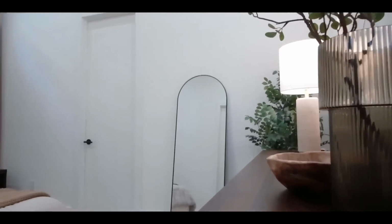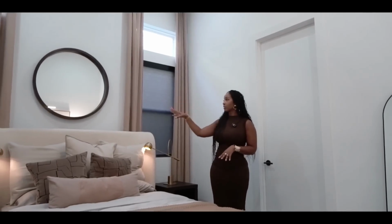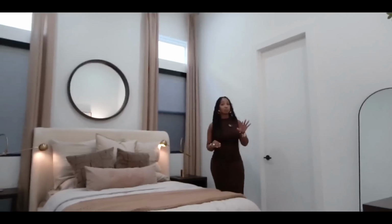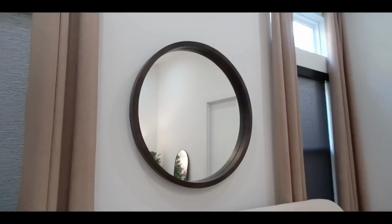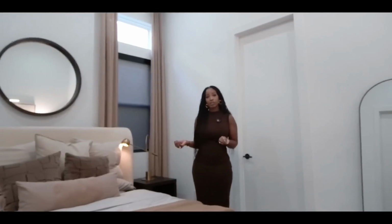So you'll notice the natural elements around the room with the linen curtains here, the different wood tones around the room, including the mangowood bowl and travertine lamp. It's supposed to be a guest getaway, somewhere you can relax and just feel very at home while also getting that luxury feel like you're in a hotel.